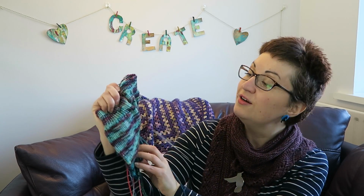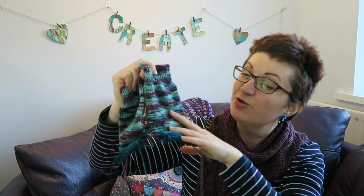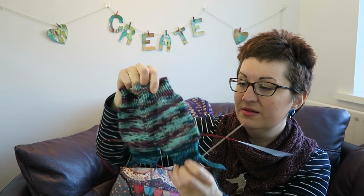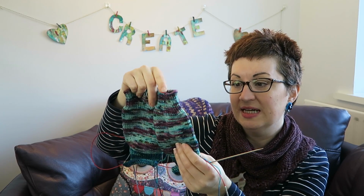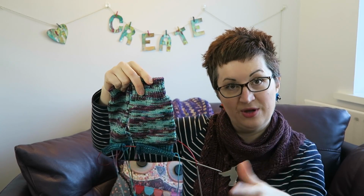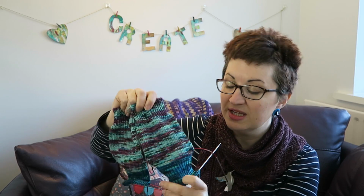Unfortunately, it did contain quite a few unpopular colours that I pretty much nicknamed duck poo across the board, because they clearly weren't colours that were selling. But these ones, I really like the colours. This is a green and grey, green and purple variegated, and I quite like the way it's going around with the purple. I was worried it would do some kind of weird pooling, but it looks like it's working.